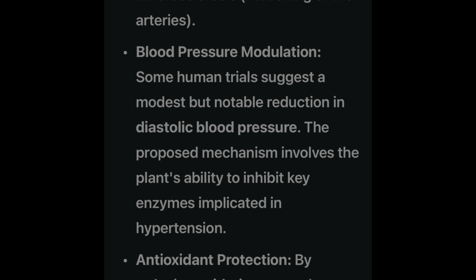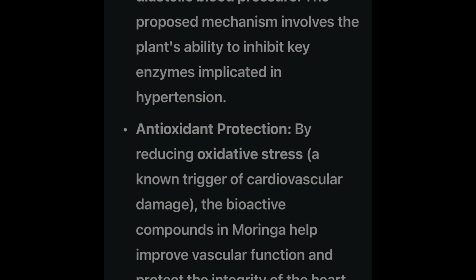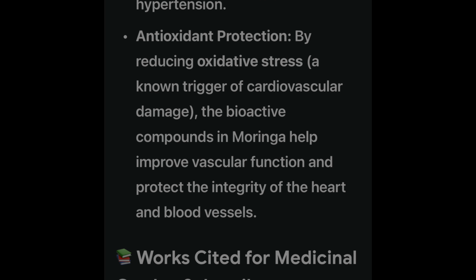Blood pressure modulation. Some human trials suggest a modest but notable reduction in diastolic blood pressure. The proposed mechanism involves the plant's ability to inhibit key enzymes implicated in hypertension. Antioxidant protection. By reducing oxidative stress, a known trigger of cardiovascular damage, the bioactive compounds in moringa help improve vascular function and protect the integrity of the heart and blood vessels.